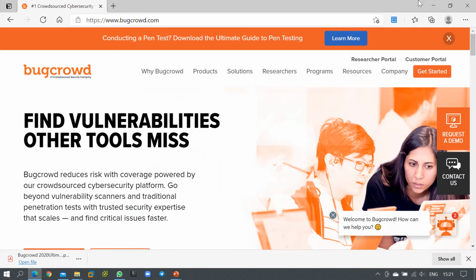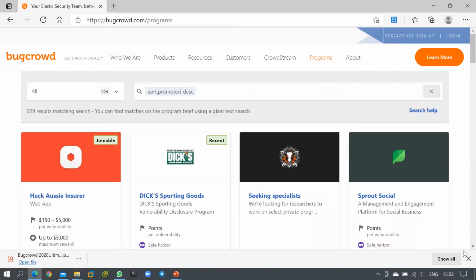And here I'd like to show you a small demo about the bug bounty program, so you can understand bug bounty programs better. I'll explain with a website through which you can participate in bug bounty programs. Here I have a site named bugcrowd.com. This is one of the websites which conducts bug bounty programs. On this site you can go to the programs, where you can see the list of companies participating in the bug bounty program.